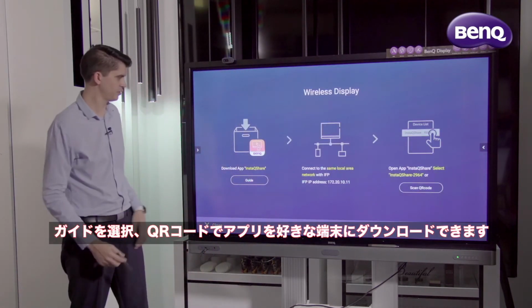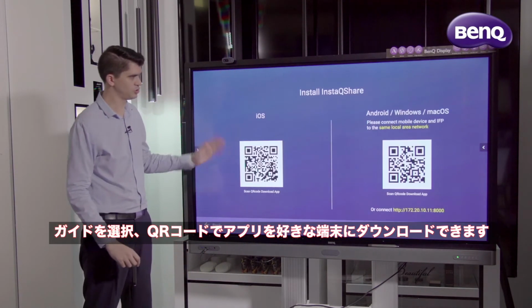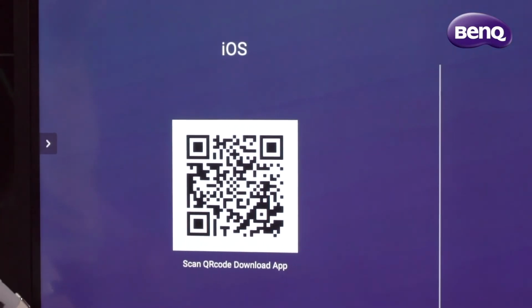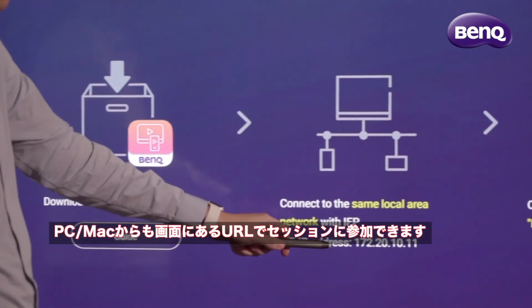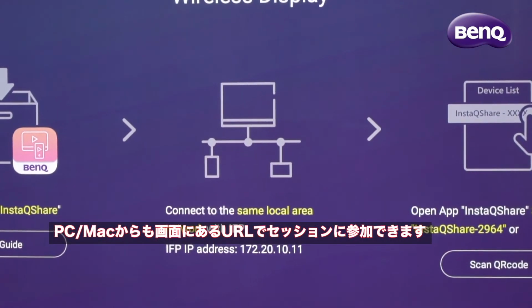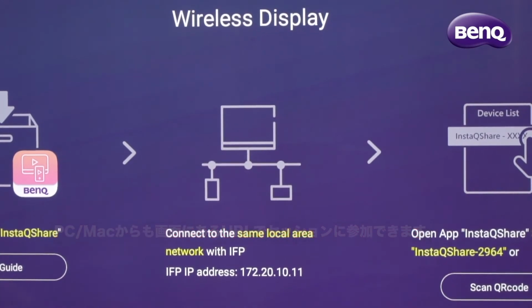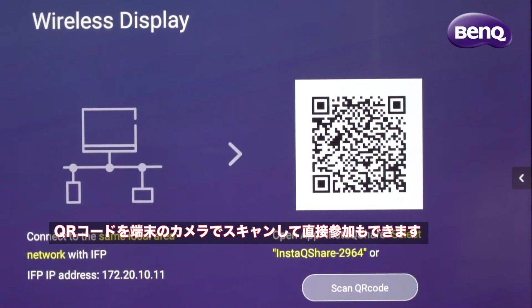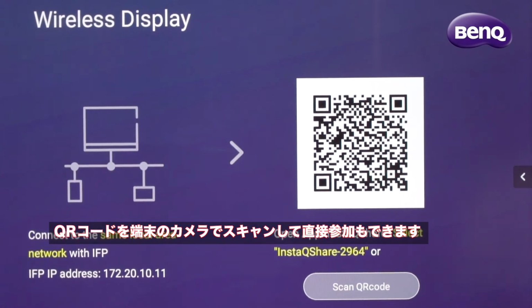From this wireless display screen, you can select the guide, which shows you QR codes and allows you to download the app on your specific device. We can also join on computers, so PC or Mac can enter the URL listed on the screen, unique to each panel, and join the session that way. The other option we have is presenting a QR code for any camera devices that you have, such as tablets and mobile phones, to join directly.